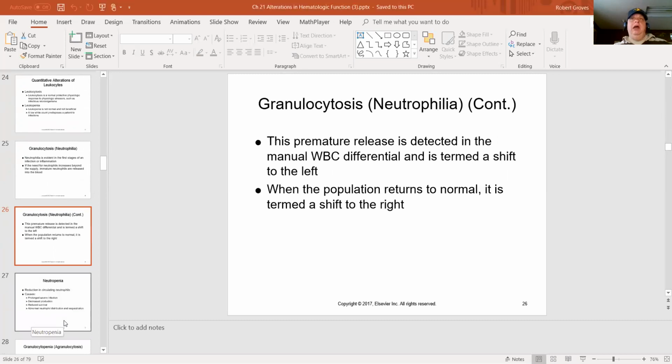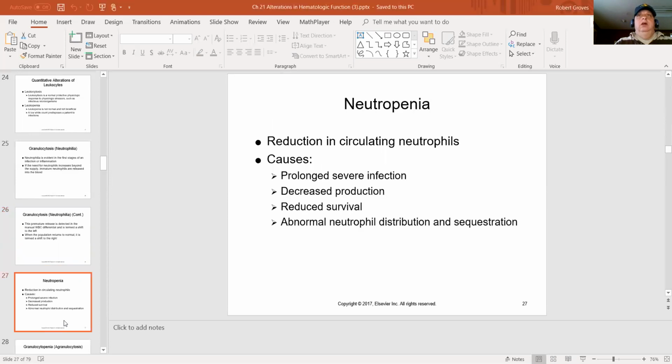It can be detected very easily by laboratory testing using the white blood cell differential. And when you see it in the differential, it's termed a shift to the left. And when and if it returns to normal, it's termed shift to the right. So neutrophilia would be an increase in the neutrophils, and neutropenia would be a decrease in the neutrophils. Neutropenia occurs with prolonged severe infection or decreased production of neutrophils. It usually results in reduced survival time.